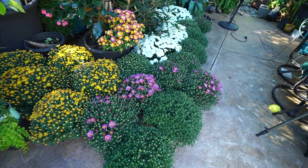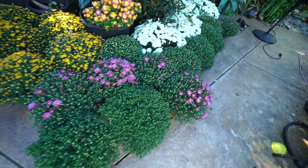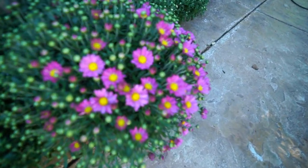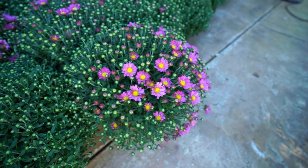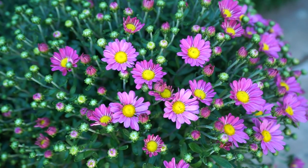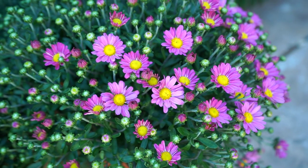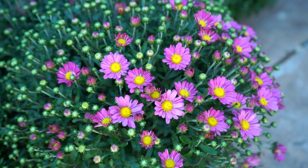All perennial, except for potentially these right here, which are from SugarCreek Gardens. These are just single-petaled purple mums. That's what they were labeled as. I have found some in the past that were very similar to these that I absolutely loved from Ball Seed, and they were just labeled as purple single. So I guess that's all we can say about that one.